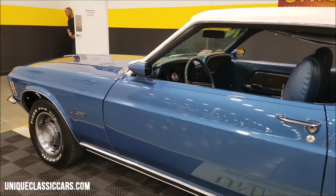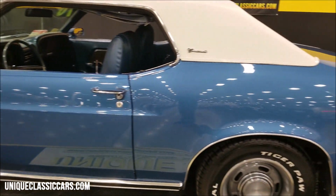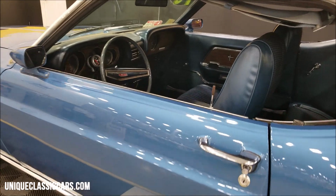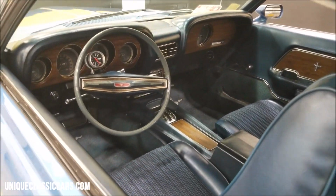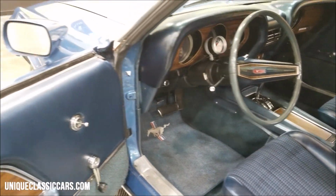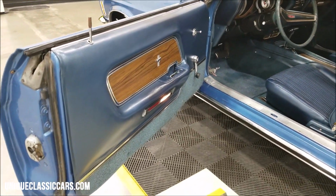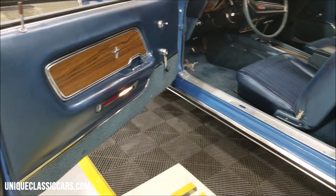And again, you can see the paint has a nice luster to it, shows well. Has been repainted. It is a newer paint on it. Interior, blue on black with houndstooth. Interior also nice in this car, so a lot of positives going for the car. Just some things that would need to be addressed. Like I said, maybe you take it to the next level.